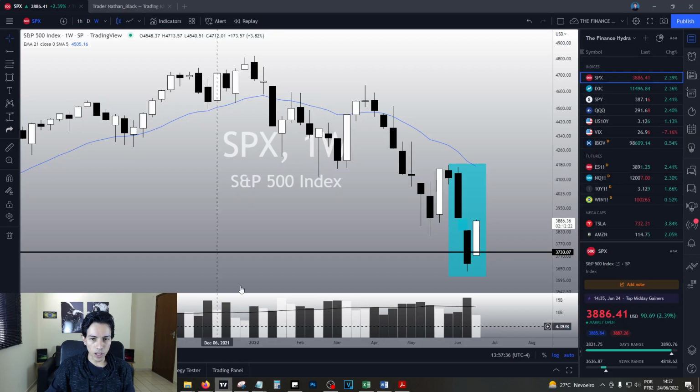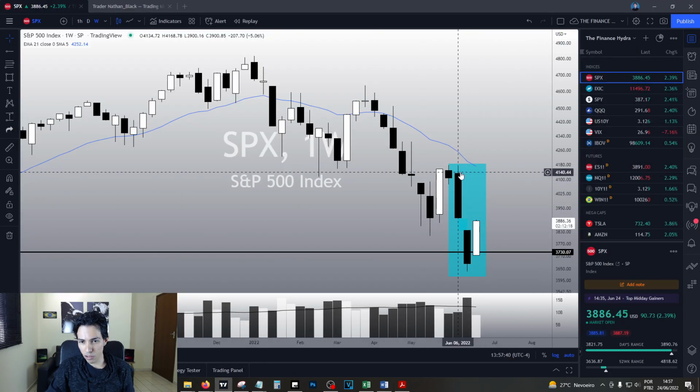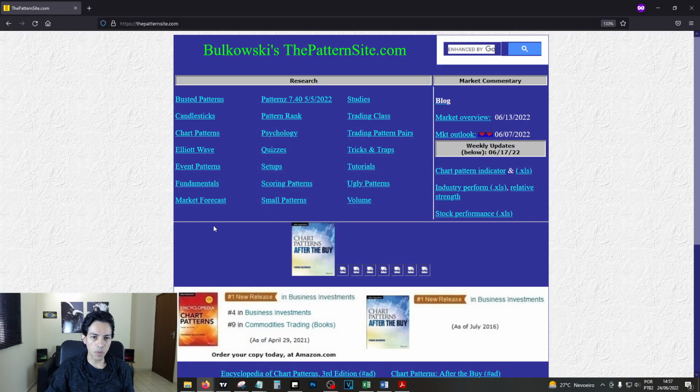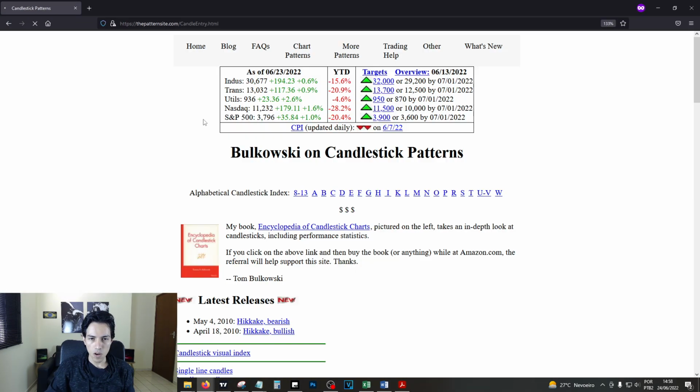And okay, let's get back over here. Memorize this configuration, okay? Black candlestick, gap, black candlestick, bullish candlestick opening in the middle of the black candlestick's body over here, closing between the gap over here, okay? Memorize this configuration. Let's talk about candlestick patterns right now.